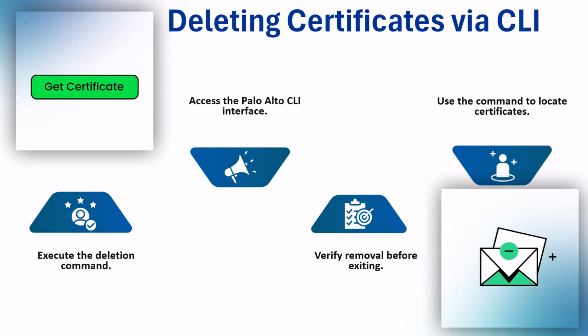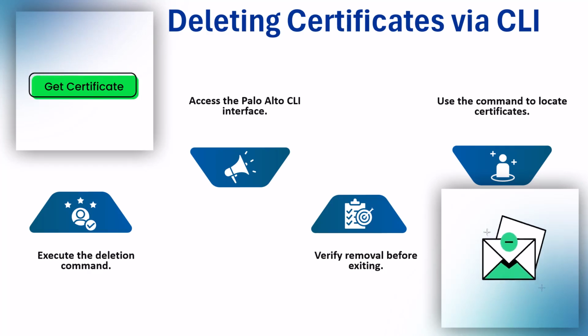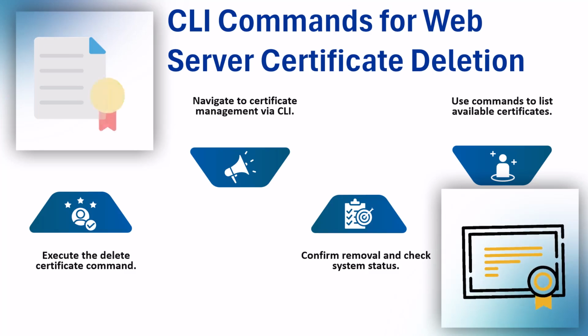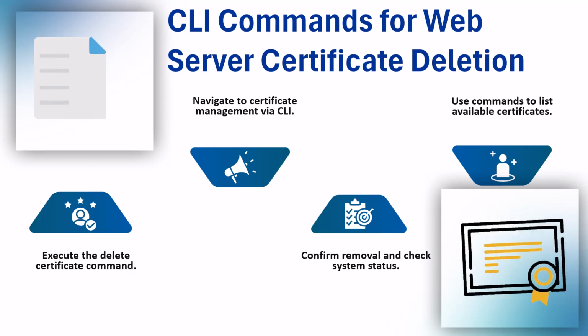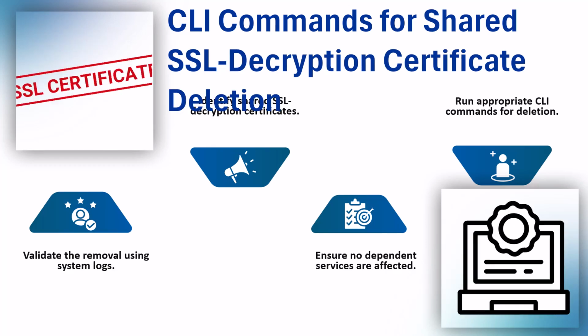CLI, the playground for techies. If WebGUI feels too easy, CLI is here to make you feel like a cybersecurity hero. Remember, type wisely. One wrong command and you might delete something critical. Command line deletion gives you full control, but remember, it's powerful, so don't delete the wrong certificate. A misstep here could cause panic, like sending an email to the wrong boss.